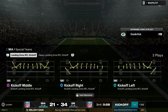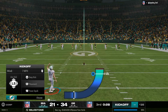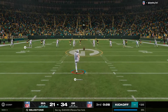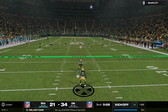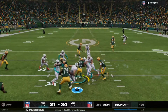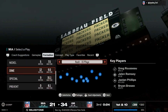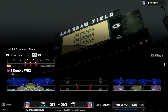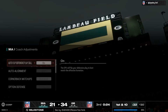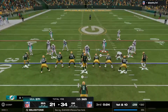Next to score, Packers 34, Dolphins 21. Jason Sanders to kick off. Now after the touchdown, ready to kick it away is Sanders. And a nice return sets him up pretty good here right at the 30-yard line. So 1st and 10 now from the 30.